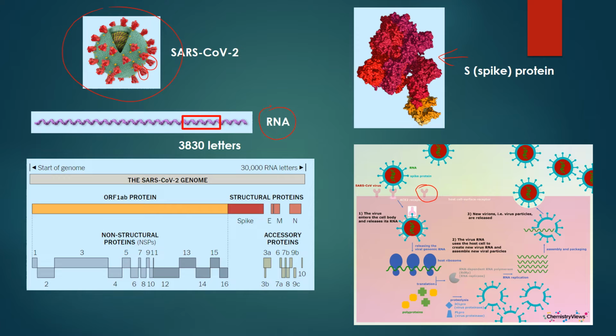ACE2 receptors are present in many human organs, but the virus enters our body via the respiratory tract, through the mouth, nose, or eyes. The fusion with the ACE2 receptor is the only way for the virus to infect our cells. If we could block the fusion, the virus would be harmless.